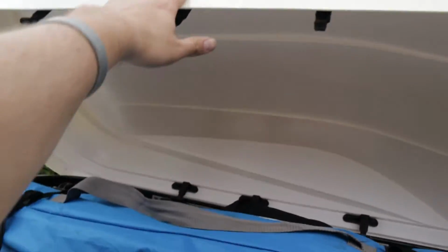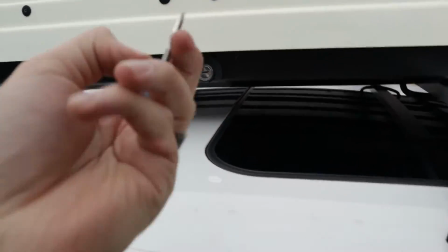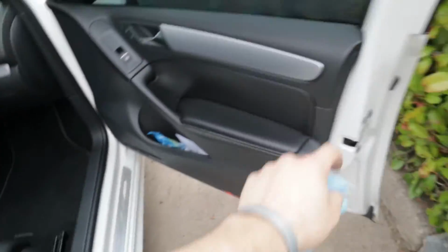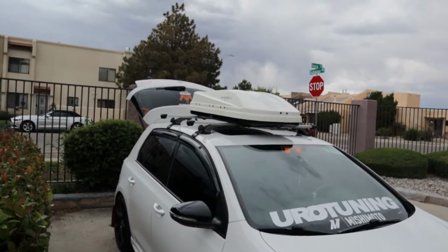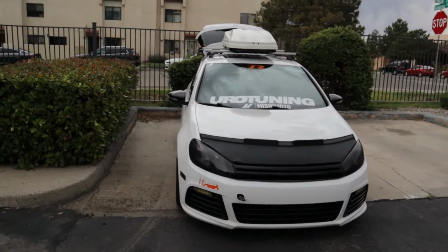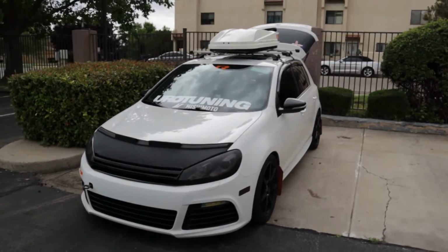All right, got them all strapped in. Looking good. A few minutes later.